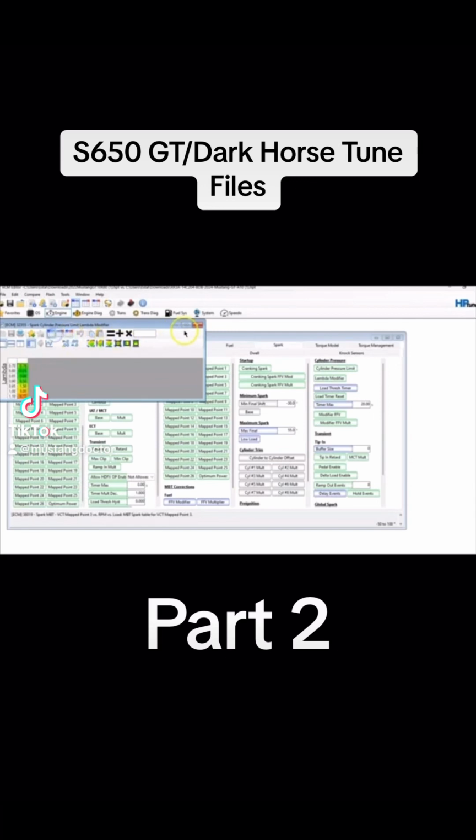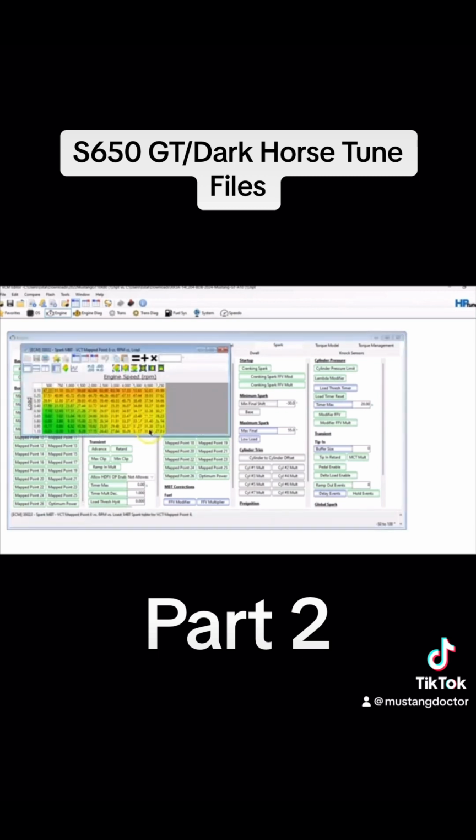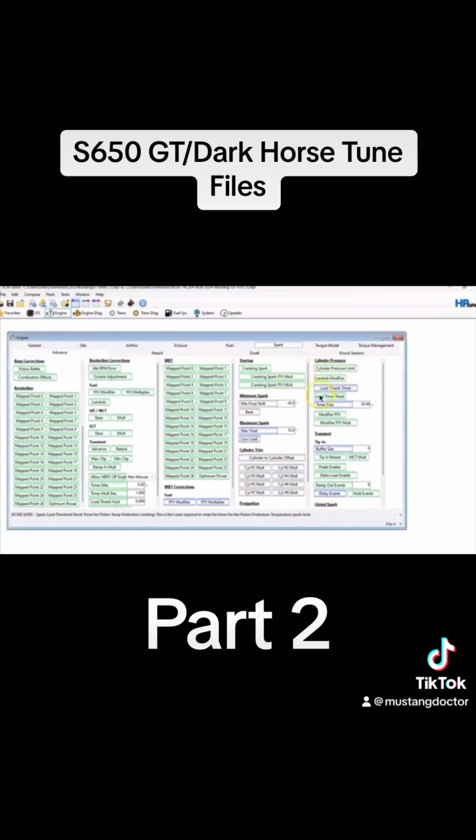So they really just kind of played with these tables, I guess, because they advanced ignition timing overall. Then they capped MBT, which didn't really play much of a factor because MBT is usually significantly more than your regular spark timing tables. But then they went and took a bunch of the modifiers and dropped them.